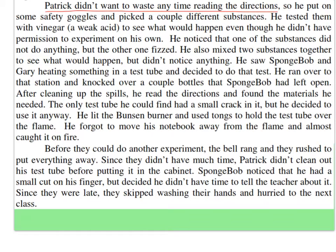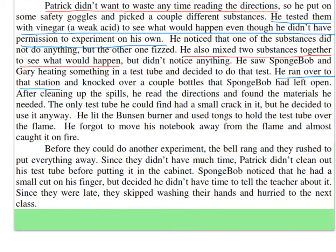The ninth mistake was Patrick didn't want to waste any time reading the directions. The 10th mistake was he tested them with vinegar, a weak acid, to see what would happen even though he didn't have permission to experiment on his own. The 11th mistake was he also mixed two substances together to see what would happen. The 12th mistake was he ran over to that station.